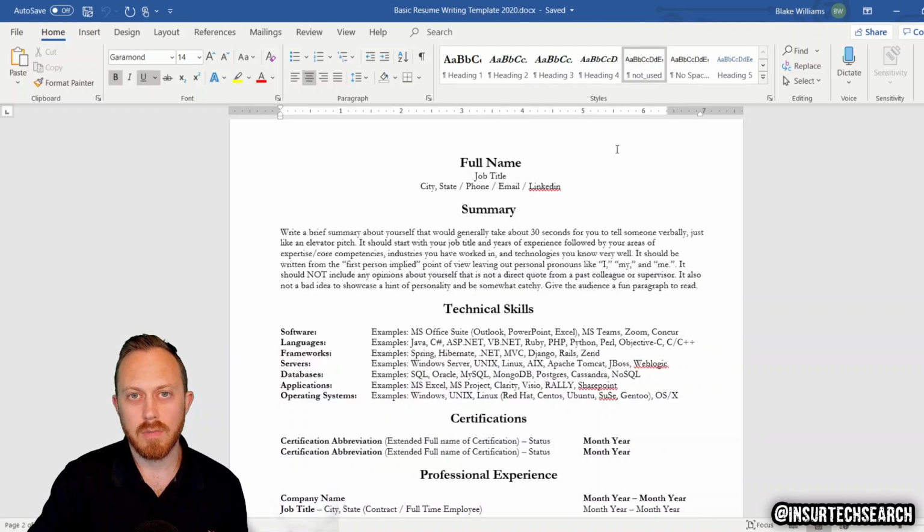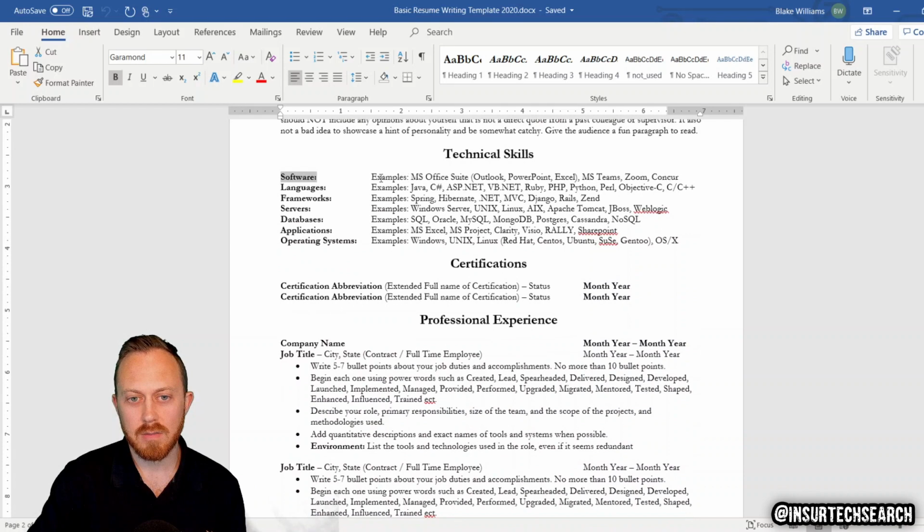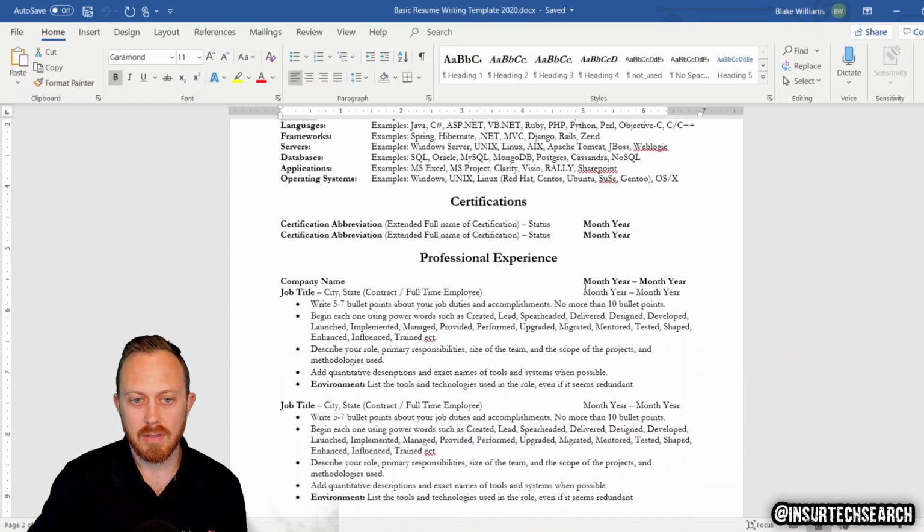Another thing you want to remember is this resume has to be easily digestible by applicant tracking systems, which don't like heavy formatting. They hate tables, so keep it very simple, right? I'm either bolding things, or I'm using tabs to line up these technical skills here and to line up the dates of your employment. Other than that, I'm just using bold or not. That's it. That's really all you need. Don't get any more complicated than that.